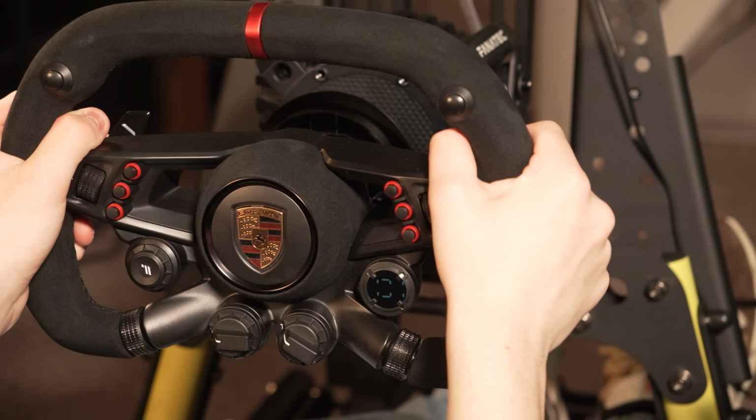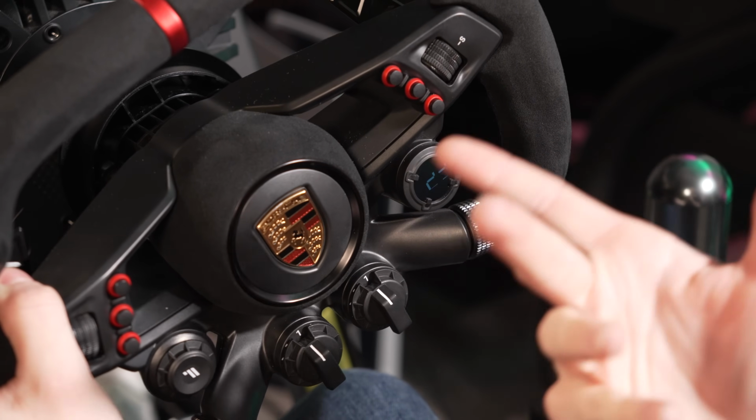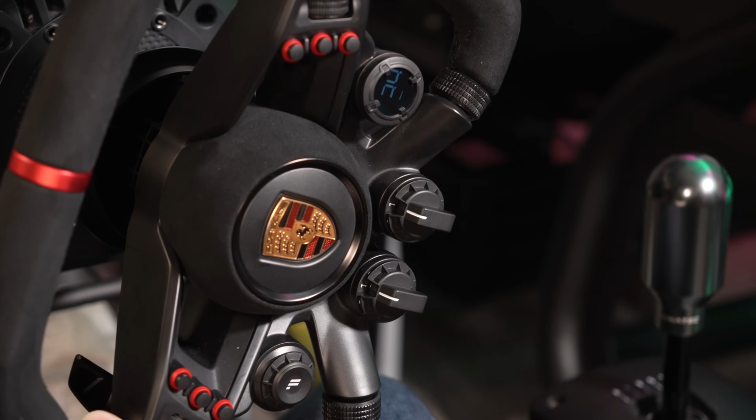It even flashed at me when the pit lane speed limiter was active or when I was hitting my rev limiter. So that little screen, it's not in a great position to be able to see it while driving, but it does give you some interesting information. So all in all, there is a lot to like when using this steering wheel.